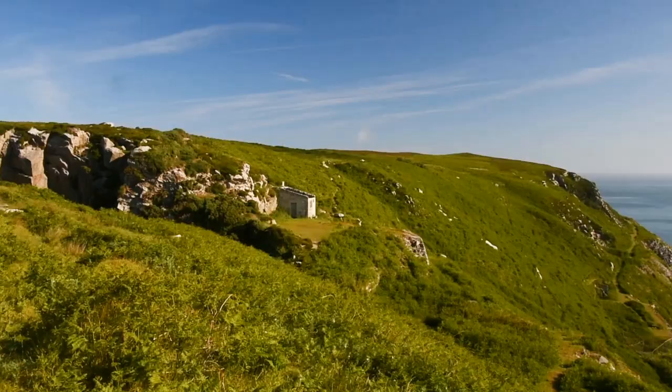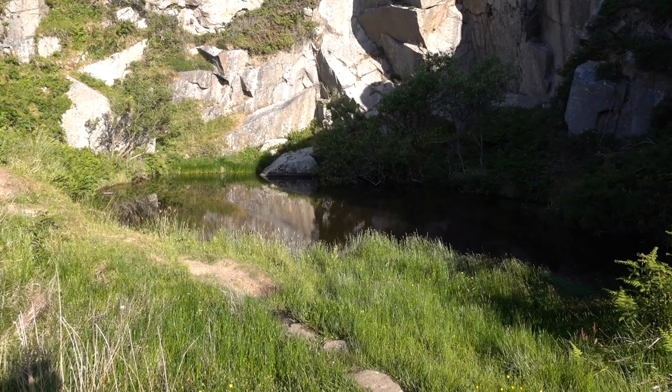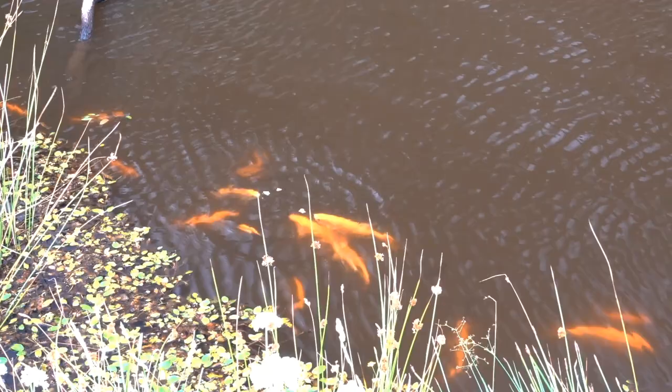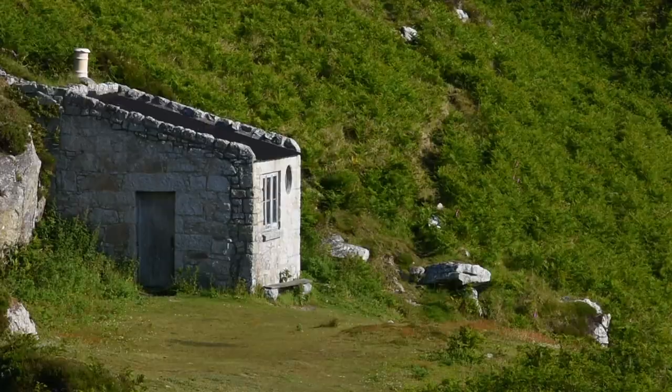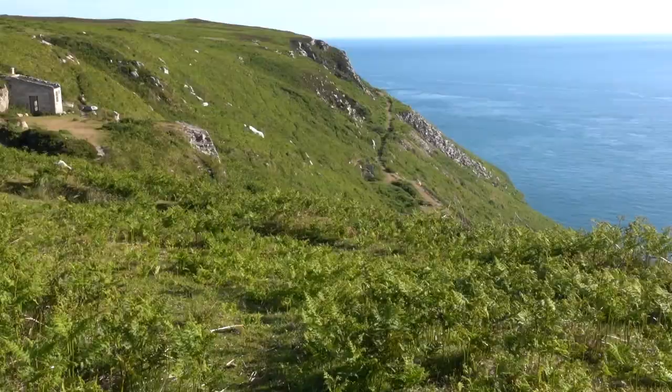Up ahead is the timekeeper's hut, but before we get to that, we must drop down to Quarry Pool. And if you bring a bit of bread with you, you can entertain yourself by feeding the golden orf there. The timekeeper's hut, from the days when Lundy had an active quarry industry, is one of the few places where you could get a little shelter, or you could sit on the seat outside.